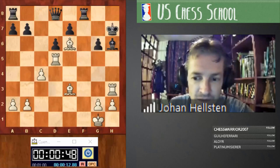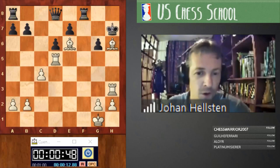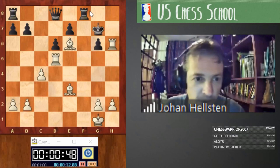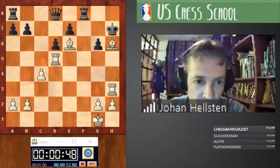Bishop takes h6. Exactly. That's a key move. I hope you would have found it also without seeing the final position. This must be seen in advance. If we take with the rook, then I guess Black should be okay here somehow. Rook f6 coming up. But taken with the bishop, it's terminal for Black. No way he can survive here.